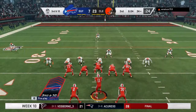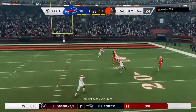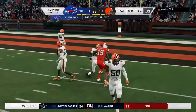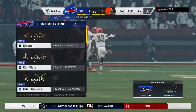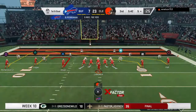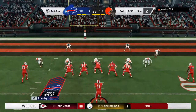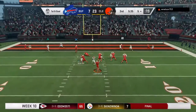This offense is in desperate need of a conversion as they come up on 3rd down. That is caught right at the 10-yard line. And he gets it all the way down inside the 10, and mark him at the 5. They're able to convert on 3rd down, and that sets up a 1st and goal. It's a 5-receiver set, 3 to the left, 2 to the right. 1st and goal, and they've got to be thinking a chance to get right back into this football game.